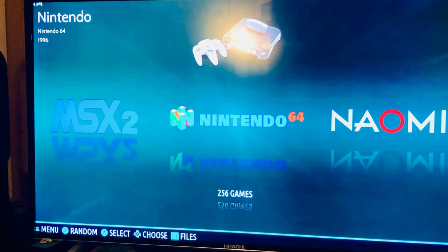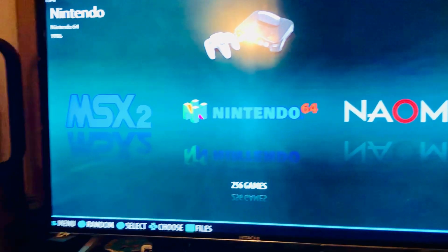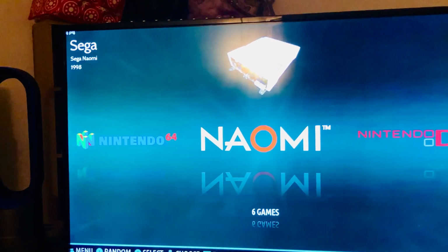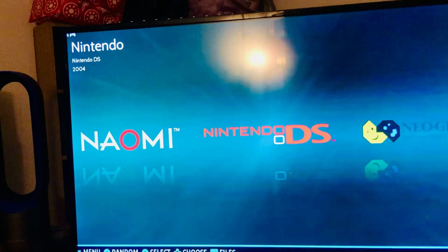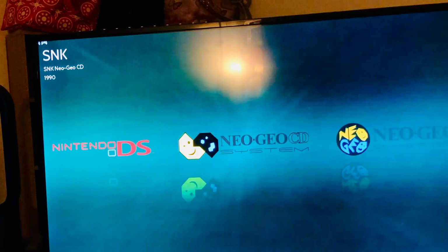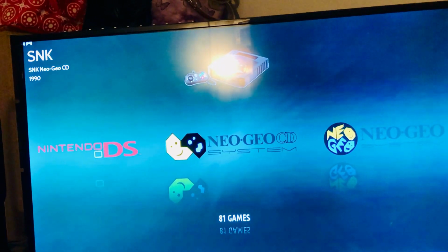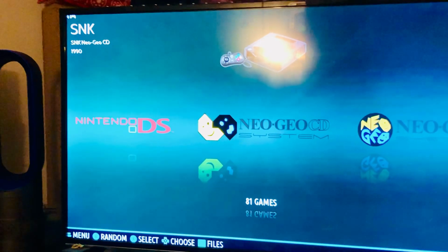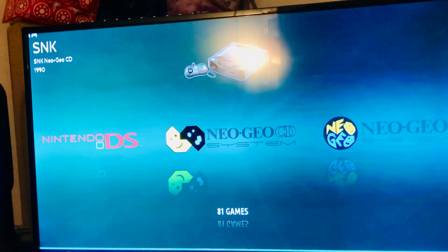Nintendo 64, 256 games for the N64. The Naomi, I've never heard of this machine, but this one's got only 6 games on it. The Nintendo DS, this one has 15 games. Neo Geo CD, this was a great system. I never had it because they were $900 or more at the time.